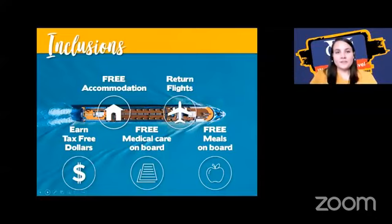Whilst on board, you are earning tax-free dollars. So your starting salary would be $1,130, excluding tips as well. So of course, your tips do depend on how good of a salesperson you are, how many pitches you sell. So that's why it's important that you do have a strong sales background or customer service background. You do get free medical whilst you are on board, since you are going to be out at sea. Of course, if you do need to be seen by a doctor or anything, there are doctors on board to be able to see you.